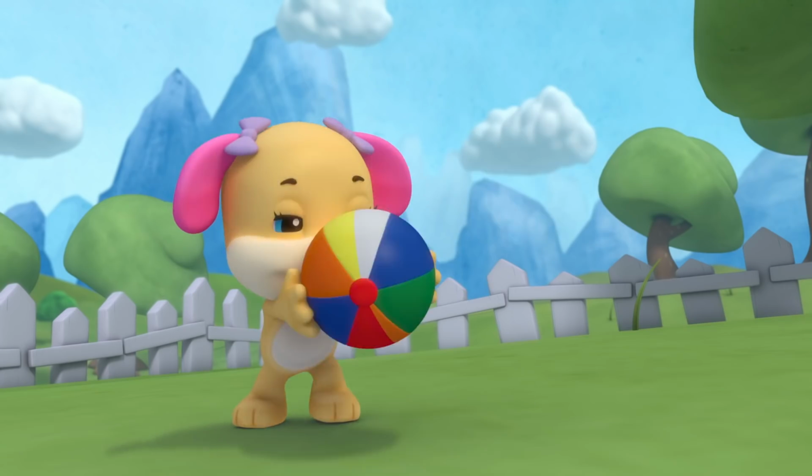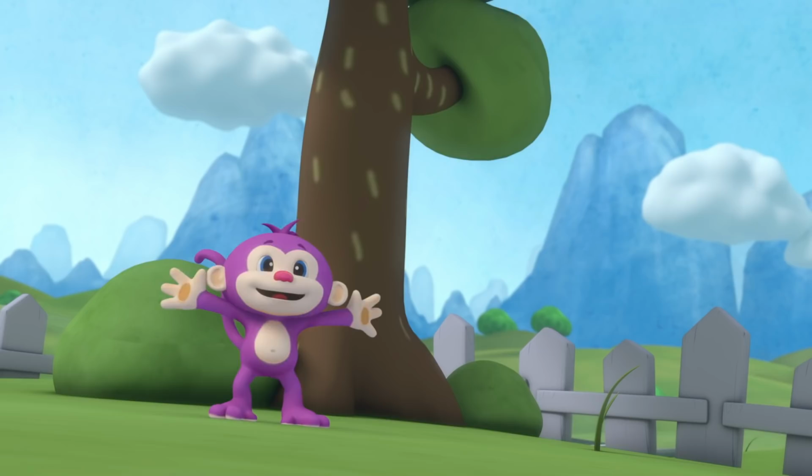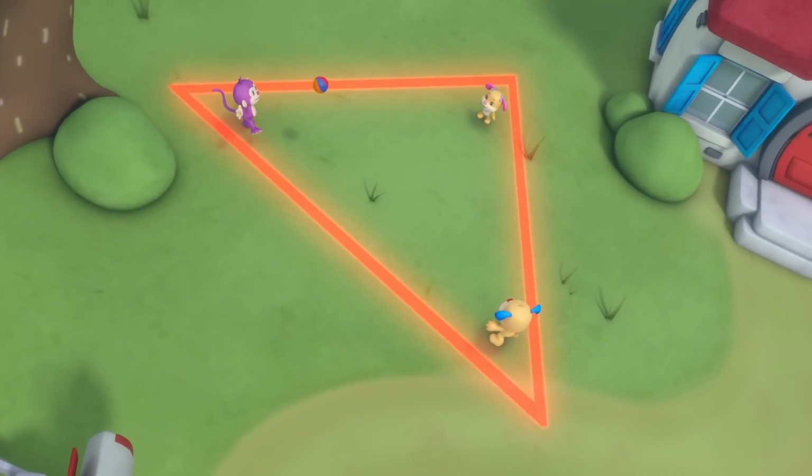Making shapes, what shapes do you know? Making shapes, learning as we go.